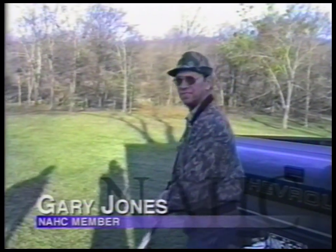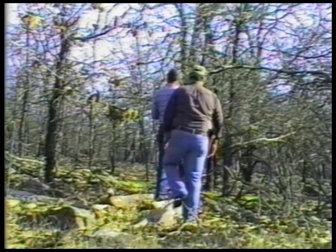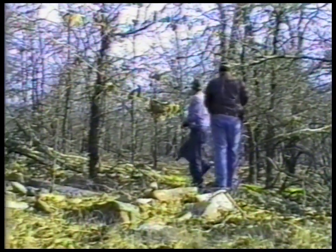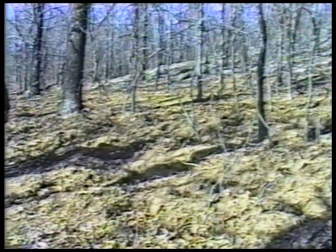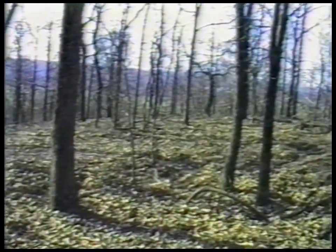So we head up on the mountain then. Let's go. There's the man in the hour right there. We'll go up, see if we can't see what kind of hogs we got. These hogs have literally tore this place to pieces. I mean, look at this. It looks like they've had a caterpillar in here or something just digging it up.